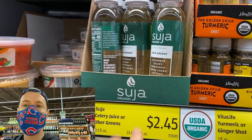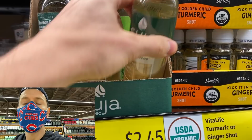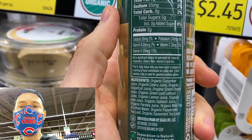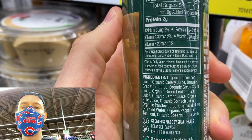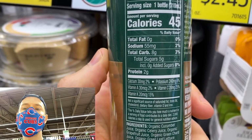And right next to it, I love this Suja. A lot of parents always ask me what kind of juices to give kids. These are the ones because instead of being highly pasteurized, they're just cold pressed and pasteurized with pressure. But instead of having really sweet stuff like orange juice and grape juice, it's all greens. Look at that. And very important that it's organic because a lot of these things like kale and spinach are on the dirty dozen.